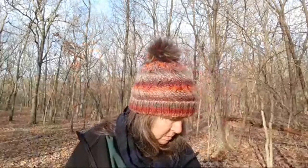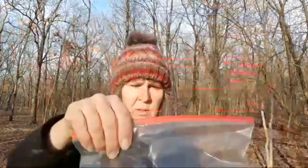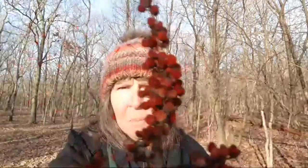Second bag. Nope, that's not the one. Second bag. Anybody know what that is? I can get that up close. Can you see those? It's also show and tell. It's like guessing. Can you tell me what that is? Kind of a dark red color. Brother Travis, can y'all guess what that is? No, it's not mistletoe. No, it's not. Okay. It is a wild plant.